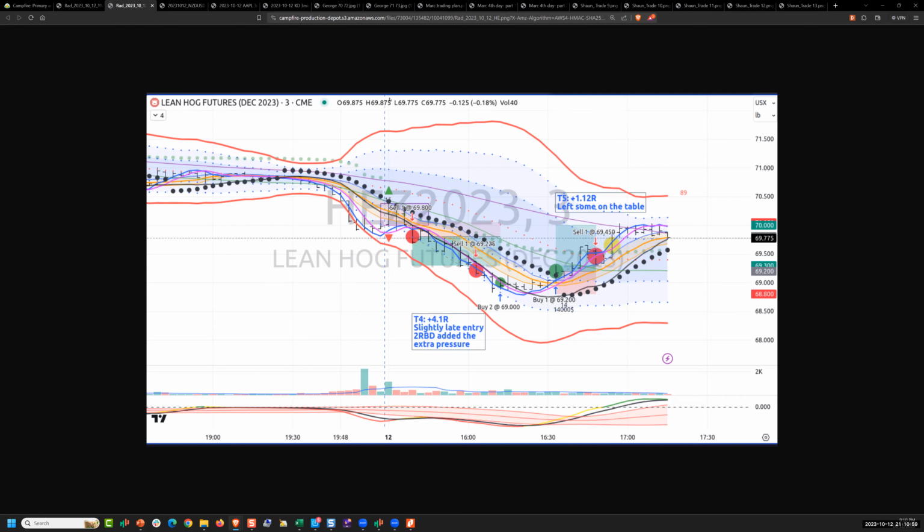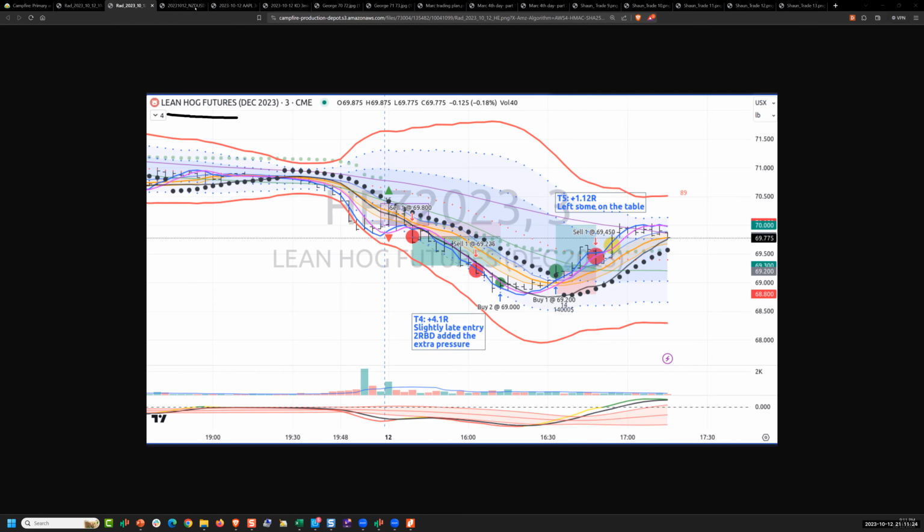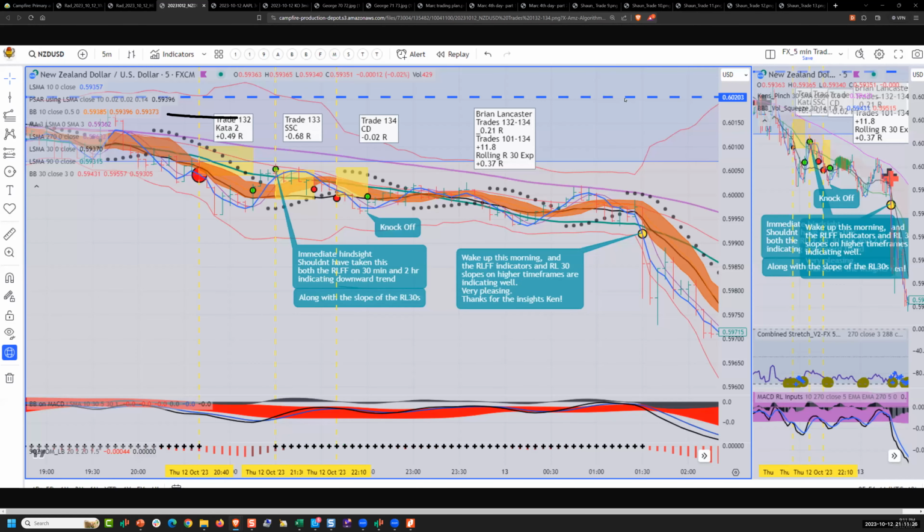Just grinding along. Collapsing dragon, second position, takes the exit for 4R. SSC for 1.1. That's 5.3. That's in hogs. That's what fractal patterns do. They work everywhere humans are trading markets. Because it is the psychology.